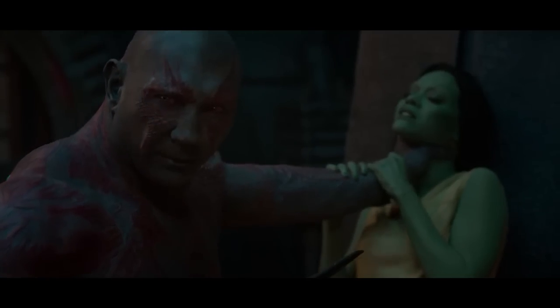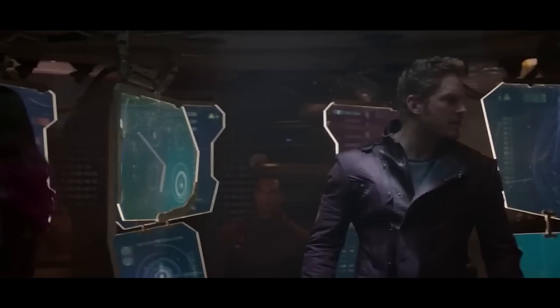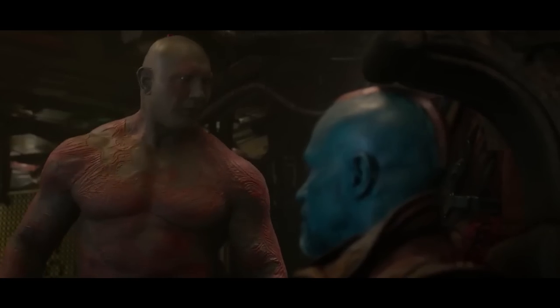The idea of Drax being completely literal is played for a few jokes, but the character explicitly drops the idea for one line. Before the attack on Ronan's forces, Drax lets a fellow warrior know what he thinks of their fighting abilities.